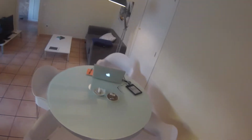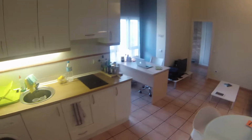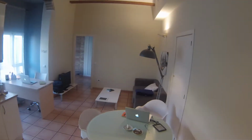I'm going to show you today an amazing apartment in the city center of Valencia. The apartment, one room, it's situated in Calle Convento de Jerusalén, very close to the city center. Well, actually it's in the city center. It's 5 minutes by walk to Metro Xàtiva, and from there it's like 15 minutes to the airport.